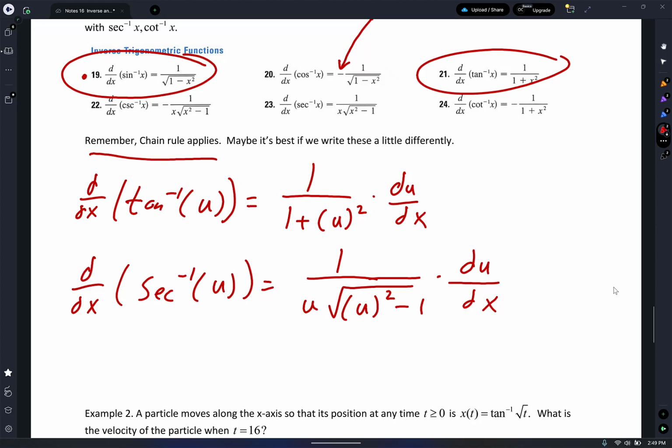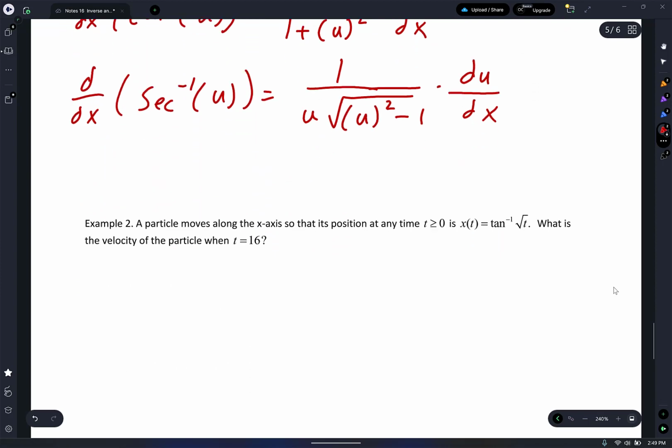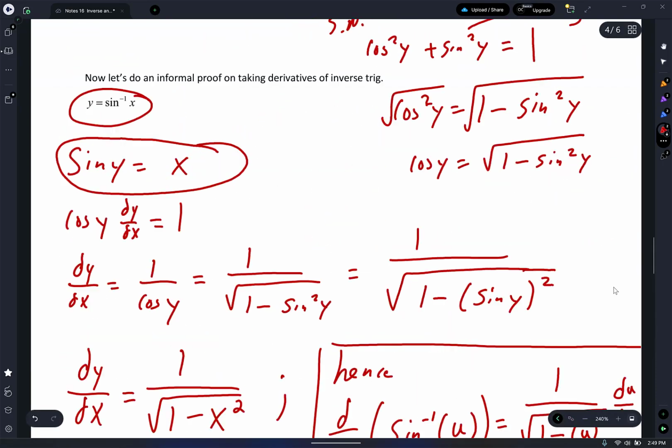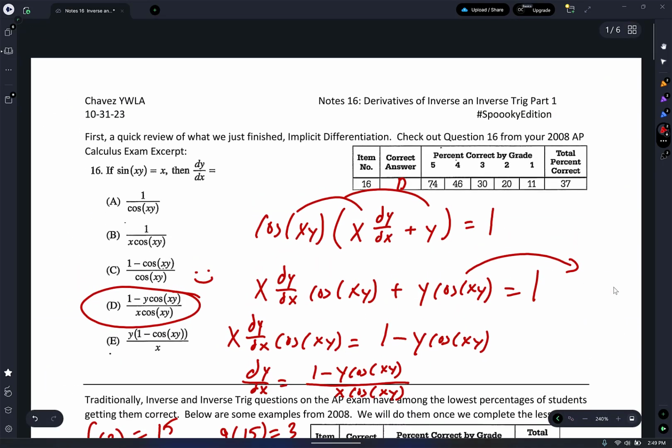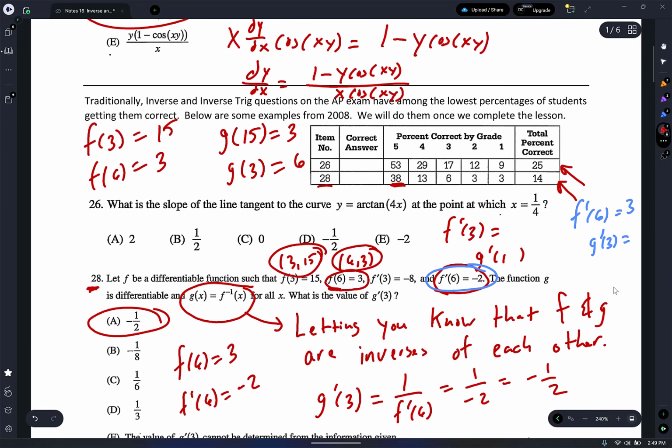Okay. All right, let's go to the next one. And now it's just application, guys. Oh, you know what? Let's try. Do you think we should try? Yeah, let's do it. Go to page number 1. I think you're going to be able to do it. I really do. Take 1 minute. See if you can do question 26. You can use your formula that you just learned.